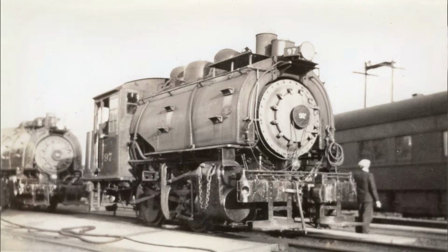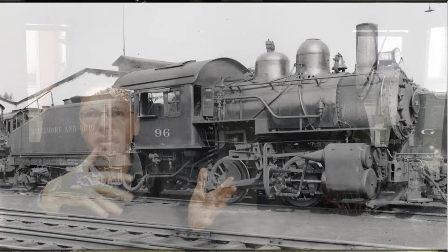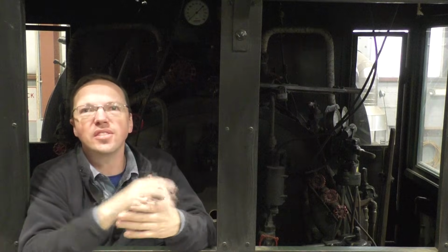Heck, 97 and 98 working Mount Clare and the Pratt Street waterfront weren't retired until 1951, and later they were scrapped in the same year. And I think 96 and 99 were scrapped a little bit earlier than that because the Philadelphia waterfront area quieted down long before the Pratt Street waterfront commerce area did. So pretty amazing stuff. And the fact that these things are so iconic that people can just look at them and recognize them. And there's a nice little soft spot in all of us for these little tank engines.